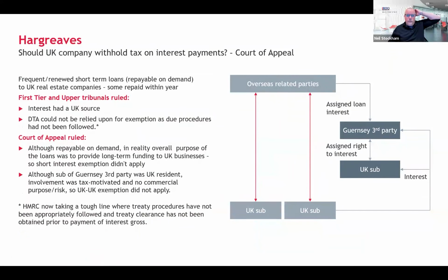So Hargreaves, the background to this one is it was a property investment group. It had a number of UK subs that were doing some property development activities, and in order to fund those, UK subs had received loans from overseas related parties. Hargreaves, together with their advisors, decided that they were going to look at these debts and reorganise them.